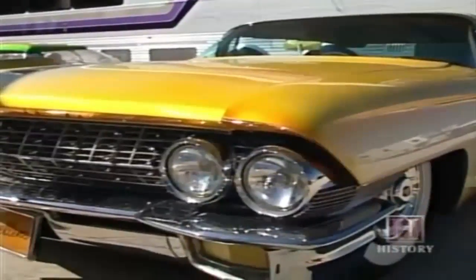I would paint a car white and put the gold pearl over the white, and in the sun, in the highlighted areas, the gold would just jump out at you. But then on the downside, where you'd look down across the shadowed side, it had a very slight blue cast.